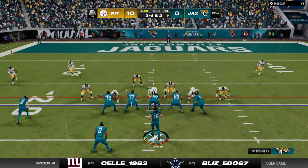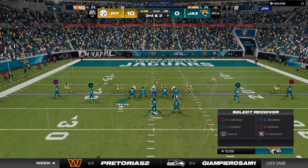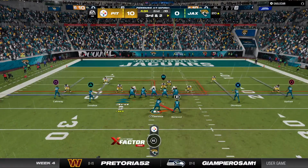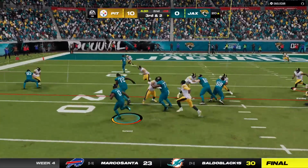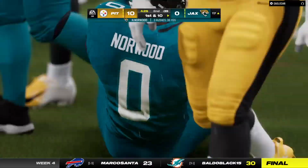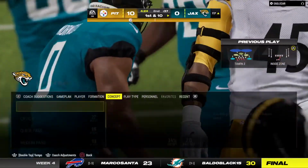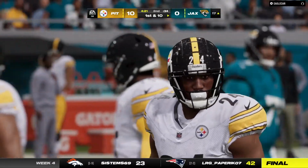So that one is overturned. They say the knee was down, and that will not be ruled a fumble. 13, Luke. On 3rd down, Norwood. And he's going to have a first down here as he gets this one to the 17-yard line. 3 yards there, good enough to keep the drive moving.